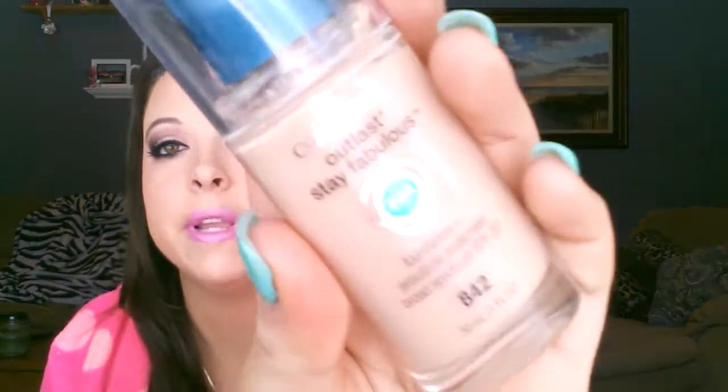So first, let me start out with, I've never repurchased a foundation before. Once I run out of my foundation, I usually switch to something different that I haven't tried before. However, this is a win-win. I don't know anybody that does not like this foundation, and if they don't like this foundation, then they have serious issues. But this is the CoverGirl Outlast Stay Fabulous. I got mine in the shade 842. It is the 3-in-1 foundation plus sunscreen, which is SPF 20.